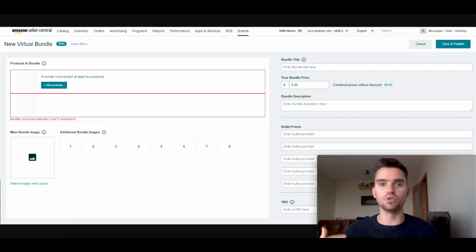However, you can use external traffic like Google ads, content, Pinterest ads, your email list, whatever it might be, to drive traffic to your bundles, maybe versus a specific product, and ultimately increase your overall average order value for your entire Amazon store.